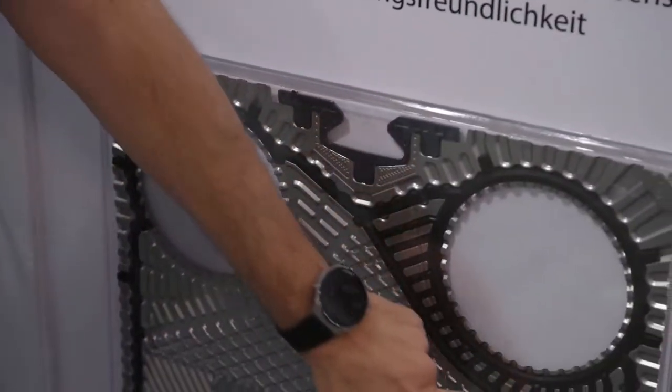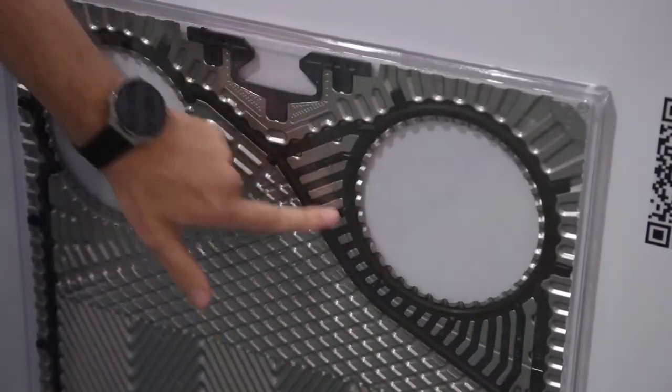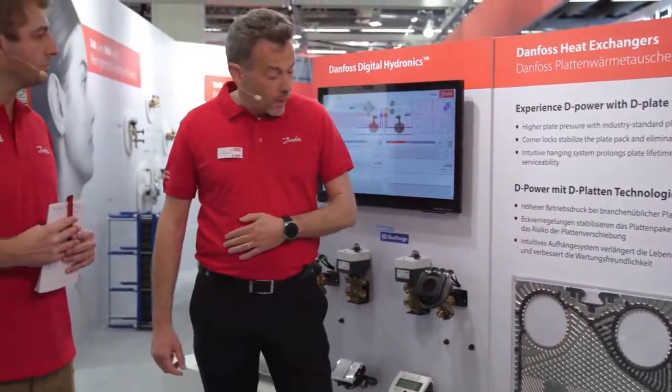What is the value? We can use fewer plates for the same thermal duty, which means less material resources. And despite 0.3 millimeters, we are able to reach 16 bar, and even 25 bar with 0.4 millimeters. We can do that because we are using special composite diagonal reinforcements in this area that make the plates very, very strong.